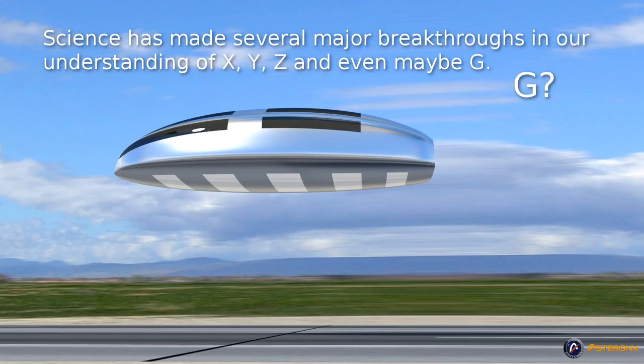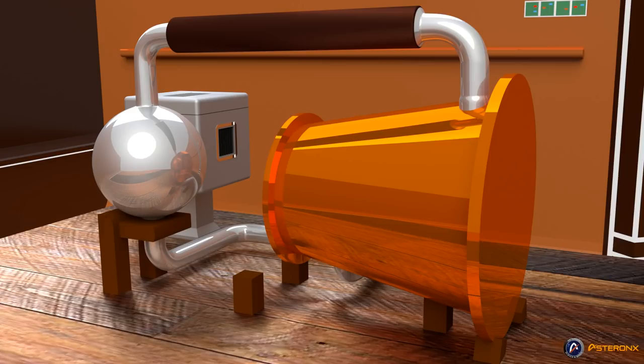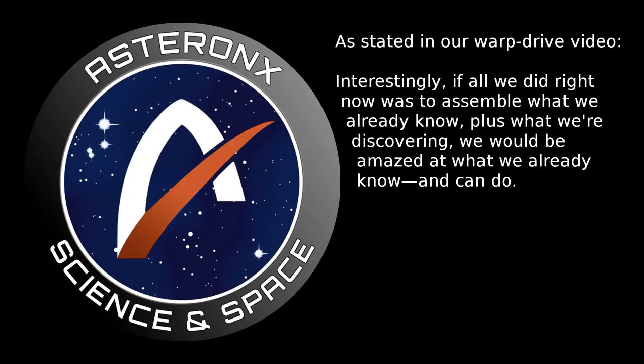After all that we have discussed, does the drive really work as described? You decide. For me, I definitely know it produces a thrust. If you're scientific in your approach, mechanically inclined, you too can build and test your own drive, confirming these facts for yourself. As stated in our warp drive video, interestingly, if all we did right now was to assemble what we already know, plus what we're discovering, we would be amazed at what we already know and can do.